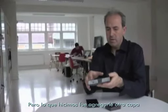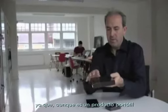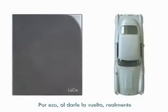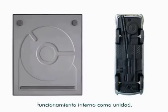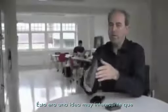The starting point for the DVD player was again very, very much the same, but what we did was add another layer to it, whereby even though it's a mobile product, it generally sits on the table, and so when you turn it over, it's actually revealing parts of its inner workings in terms of its drive, and that was quite an interesting idea for demystifying the product.